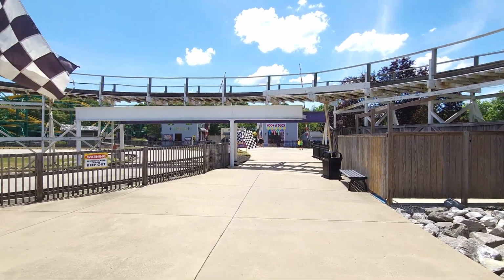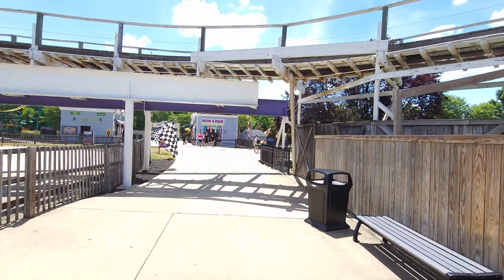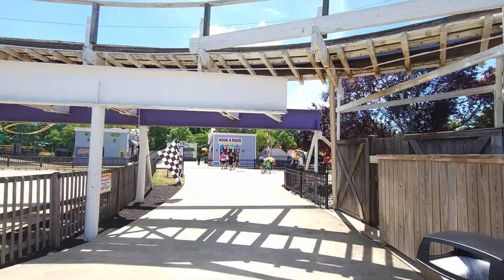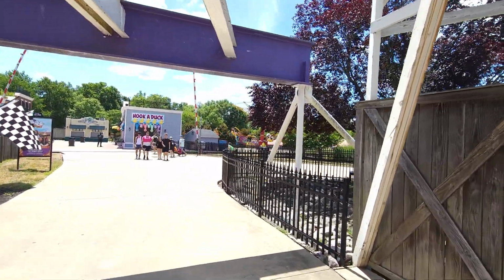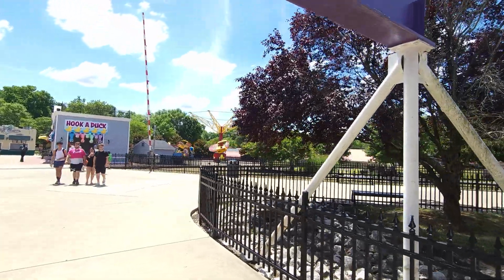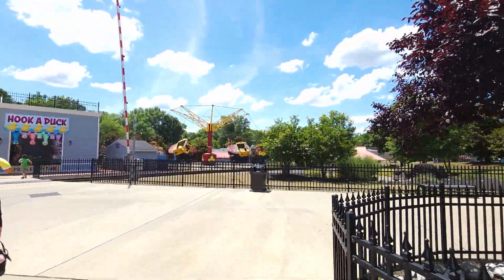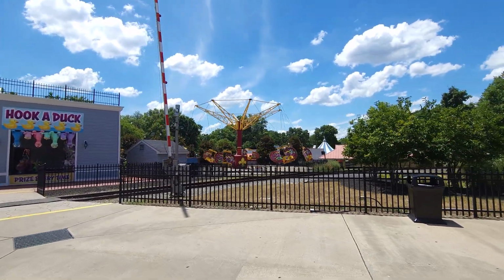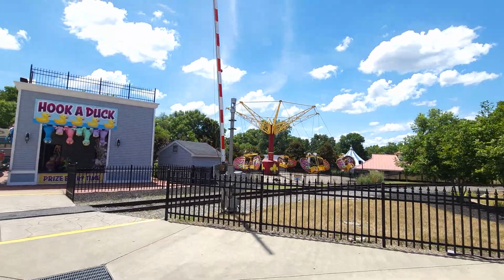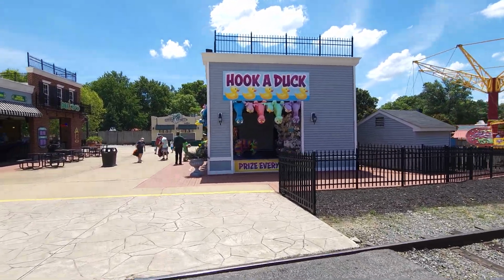Now, this is still the Mardi Gras section here. It is a brighter day, so I'll be, like I said, adjusting back and forth. Now, in front of me here is actually their flyers. And the name's escaping me right now, but we will get the name of those flyers there. I do like the fact that it's right over the track, because there is a train, and the train operates throughout the day, throughout the week. But also here you got Hook a Duck, which is Duck Ride, yet again.